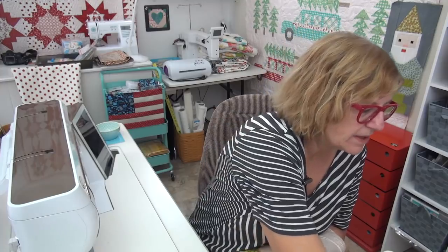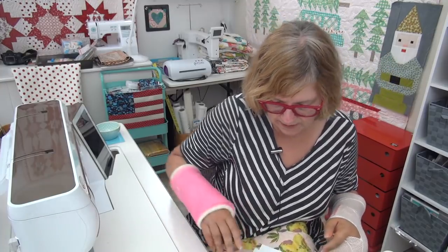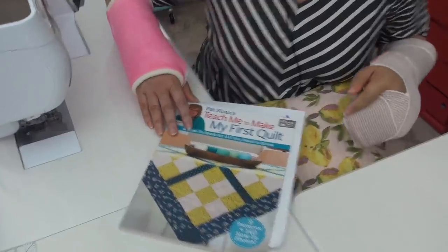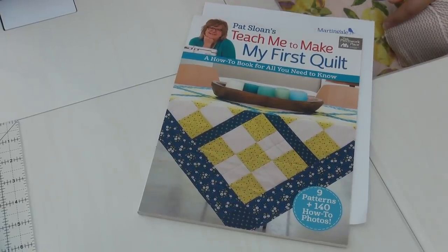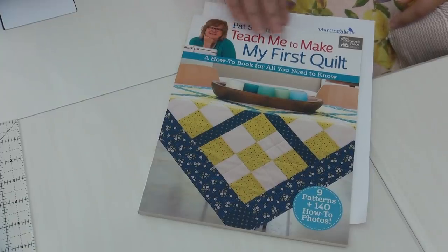Now I have one other little excitement. It was exciting for me. My Teach Me to Quilt book, this book here, Teach Me to Make My First Quilt. I just got this nice little letter from my publisher, Martingale. It has gone into reprint again. It has been reprinted several times.